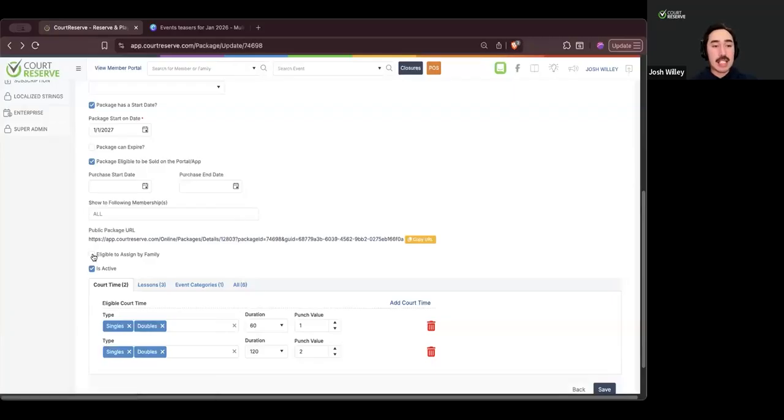And lastly, the last setting that we have here related to selling a package on the member portal is if it is going to be eligible to assign by family. So if we have this setting unchecked and it can't be assigned by family, we can have this package set up so that only one individual is able to use the punches on this package. But if we do check this setting, that means that a family would be able to use this package here and the punches that are on it. So if we want both parents and the child to be able to use any of these punches that are available, we can check this setting here.